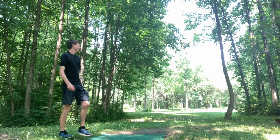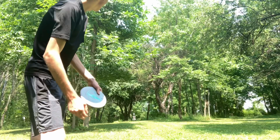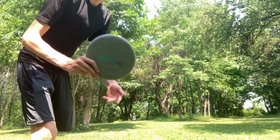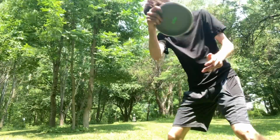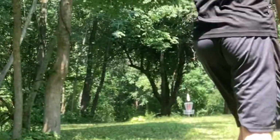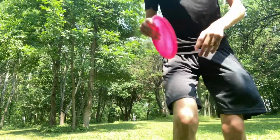Oh no. Kind of flipped up on us a little bit there, but hopefully we just make an upshot, save our par. It's pretty good. This is a bonus birdie for sure. All right, so we got about 150 left. We're just going to upshot with a Classic Blend Warden. That's low. A little low, but we'll have a putt.